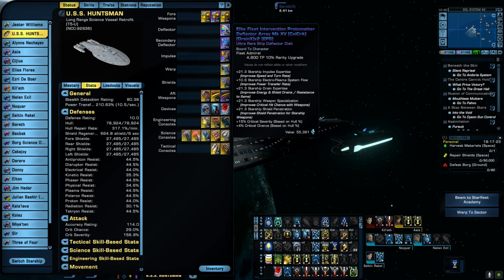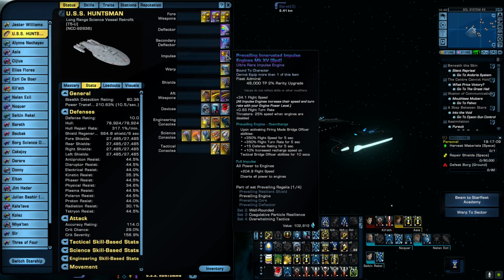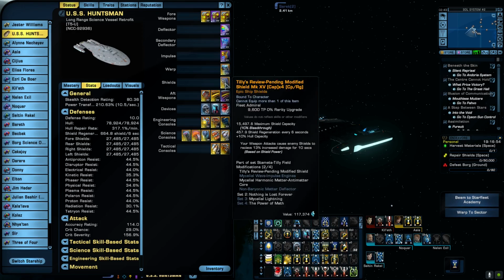Deflector, Elite Fleet Intervention Protomatter Deflector. Again, the Deteriorating Secondary Deflector, and that comes from your colony fleet, or fleet colony even. Impulse engine, Prevailing Innovated Impulse Engines, I nearly got that wrong. The warp core is the Discovery Mycelial Harmonic Matter Antimatter Core, and the shield is the Tilly shield, again from the Discovery reputations tab.